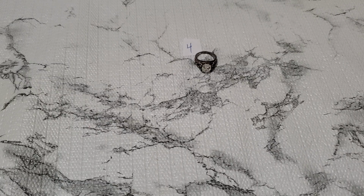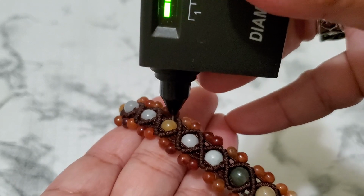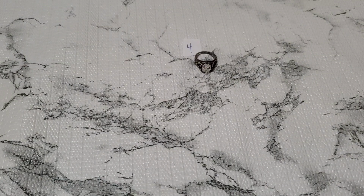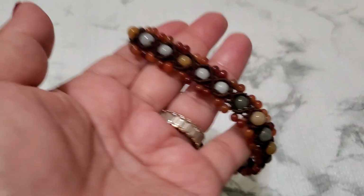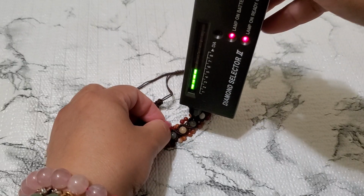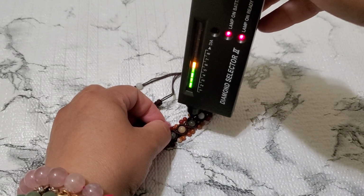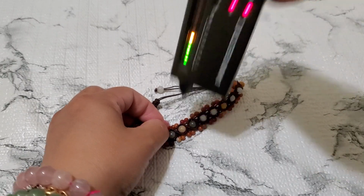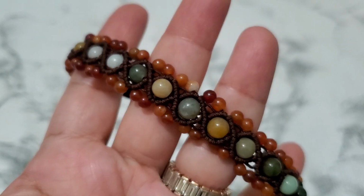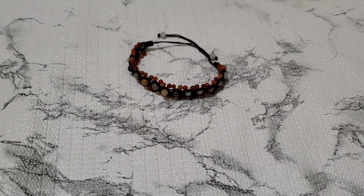Oops. Let's see if this one is any gemstone. That one does move. Could be. Yeah, it moved up a lot. This bracelet part, gemstone. I have to get a good angle. Yeah, it's kind of hard. But that one is going to be for the bracelet, they're just a bow, $5, okay? Number 5, $5.